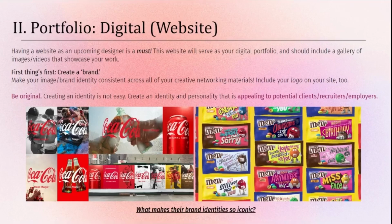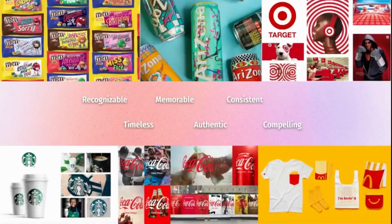You have to be original. Creating an identity is not easy, but you have to make one that shows your personality and appeals to potential clients or recruiters or employers. So here's some examples of iconic brands. So what makes their brand so iconic, you know? They are recognizable, they are timeless, they are memorable, authentic, consistent, and compelling.